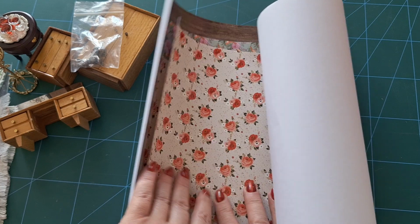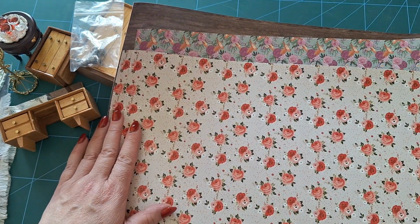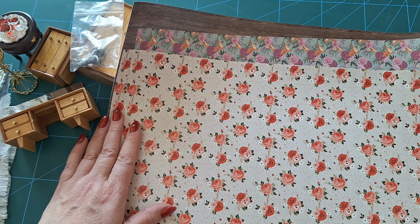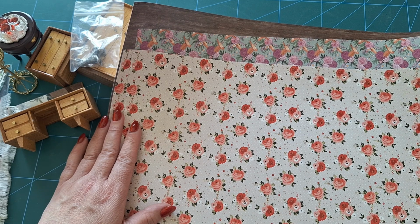Now this one I thought bedroom. I thought that was so pretty. Whether I do all the walls or half walls, I don't know. So again, I got 3 sheets of this because I've got a few dolls' houses. Because I really loved it, I thought I'm going to get 3.